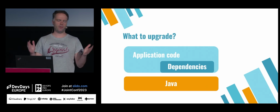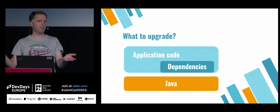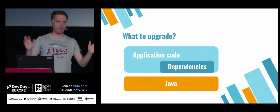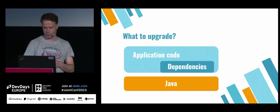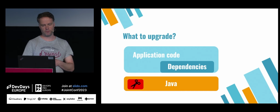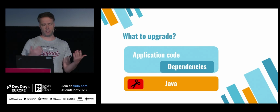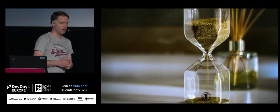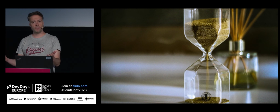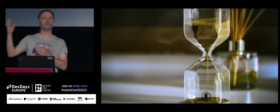In general, we have an application with some application code, and most projects have some dependencies. I know some projects who wrote everything themselves. That's also possible, but in general, you use some dependencies, some open source projects, and it all runs on Java. So when something is removed from Java, you either need to update your application code or your dependencies, or both. And as I say, a lazy developer is a good developer.